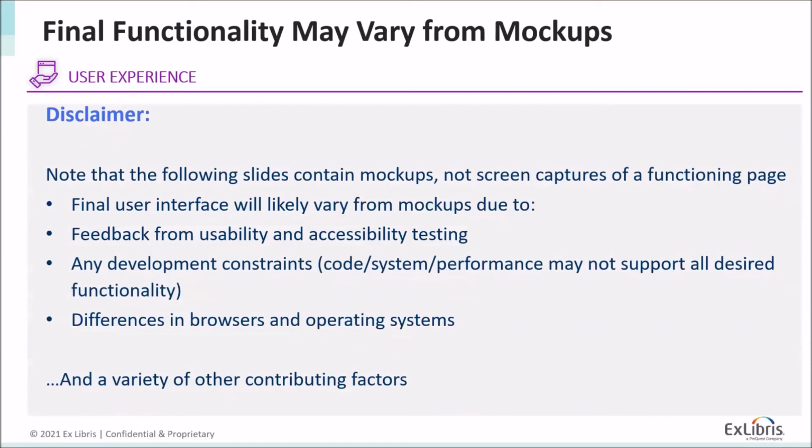I'm sure if you've done this before, you're familiar with it, but just to be sure we're all on the same page, it can often look a lot different than what you originally imagined. And there's a variety of reasons why that final user interface might vary from mockups. Now that includes feedback from usability and accessibility testing. I'll talk some about the usability testing we've done so far to help inform our decisions around the changes we're about to make. But then once we make some decisions, we take that back and test it for usability as well. And if we get feedback there, we'll make changes.